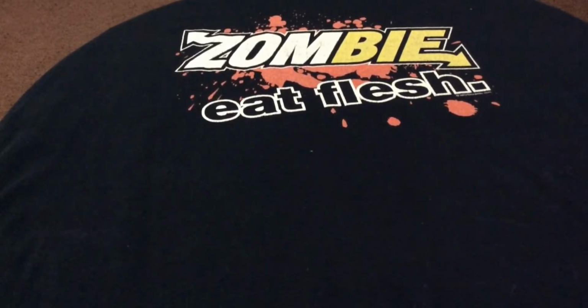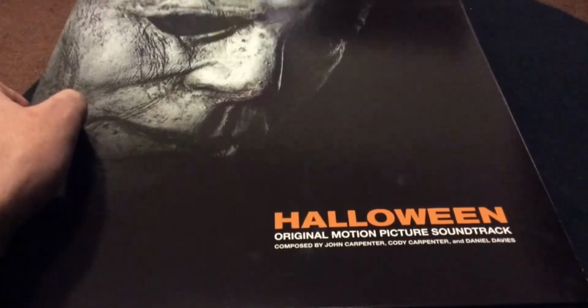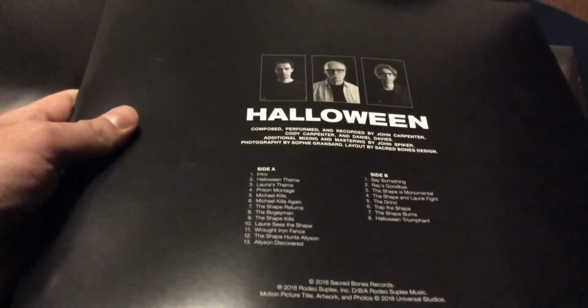Really nice edition there. And I also got the Halloween 2018 soundtrack. There's the back picture there from the movie, Laurie and Michael. This does open up as well. How's that picture on the inside, as you can see. And then it just connects, it goes all through. It comes with an inside box as well in the film, and has Carpenter and his son. I believe the record is just black there with a red Halloween sign. This is an awesome soundtrack. I purchased this, Halloween 2018.